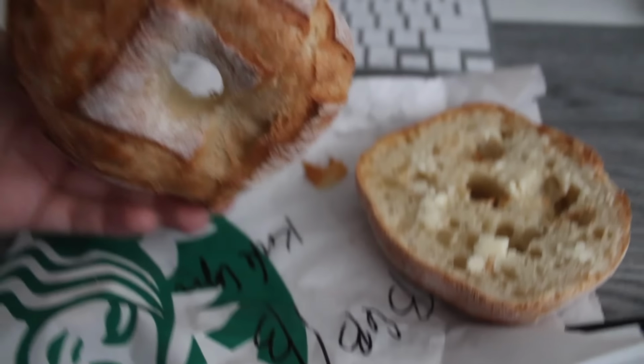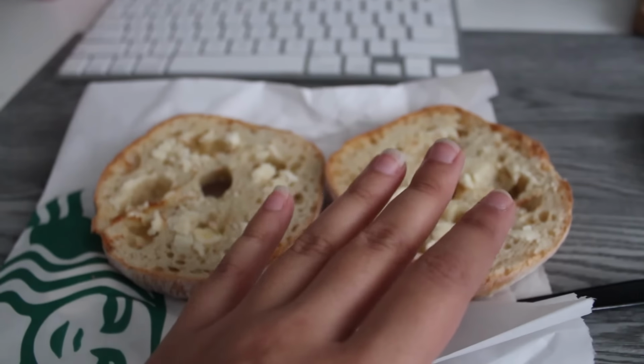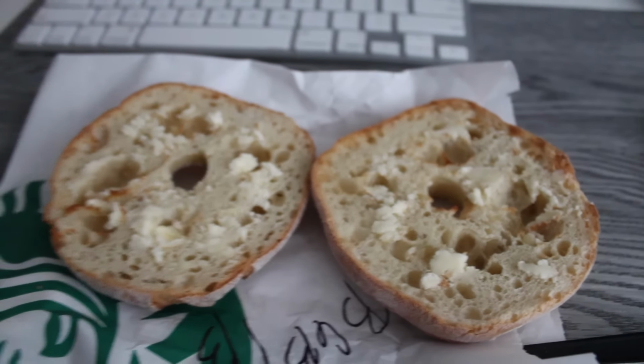This new bagel from Starbucks, it's a baguette bagel. I think it's worth talking about. It makes the plain bagel anything but plain. Nothing better than a baguette, and now I've got a baguette bagel and life feels right.